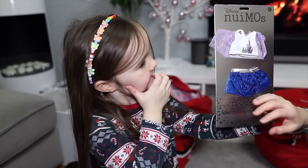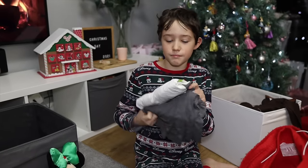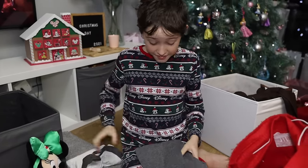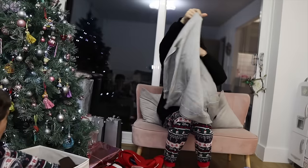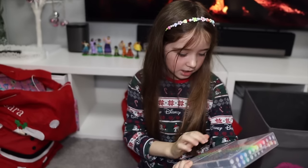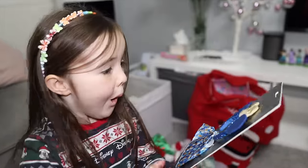What do you have? Those are pretty. Looks like pajamas to me. Oh, isn't that nice? Really good. Oh, they're cool. Okay, this is fun. You have another one, Dada.